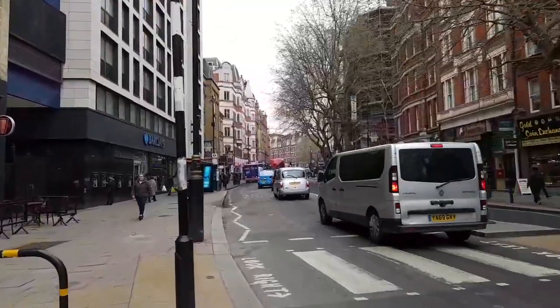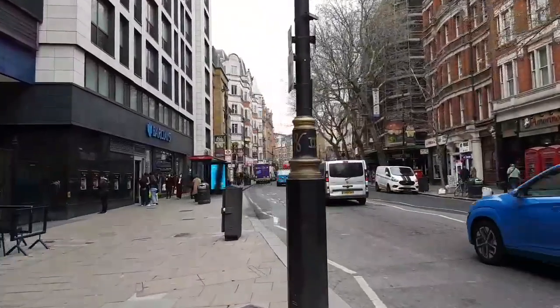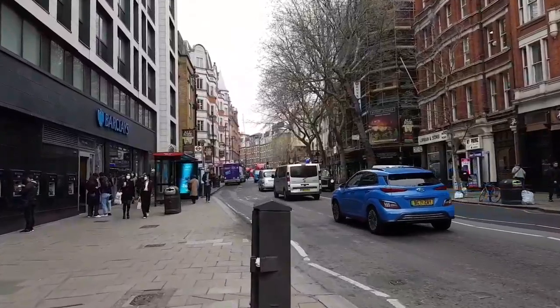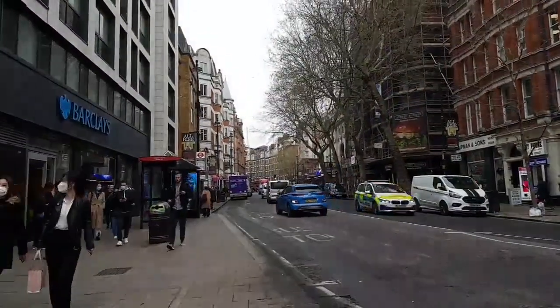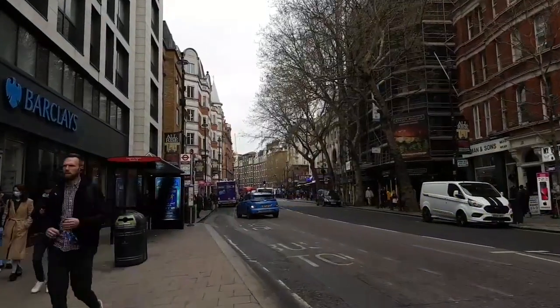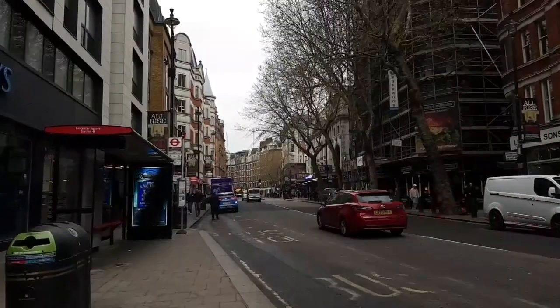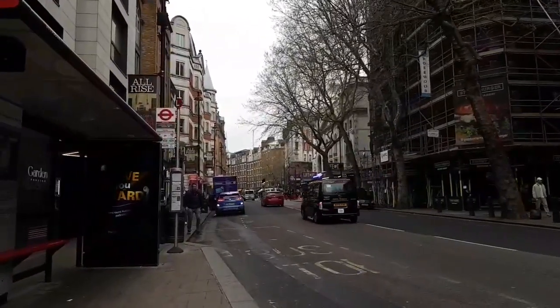Busy today. They've closed off quite a few roads in the West End. I don't know what kind of work they're doing. 2 weeks ago, they'd closed off the entirety of Shaftesbury Avenue, which was a bit of a nightmare for anyone driving, or anyone doing deliveries especially. It seems that the traffic is moving a bit more than it was an hour ago.